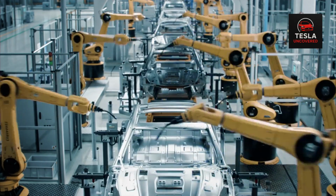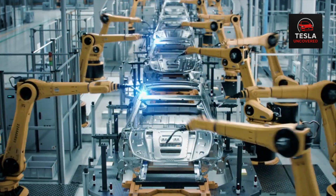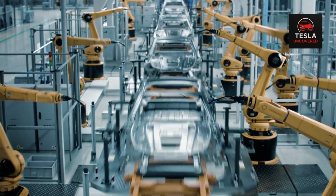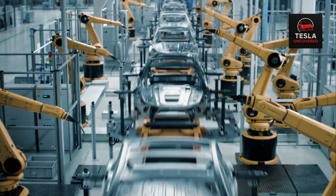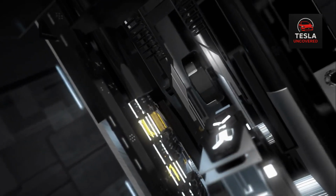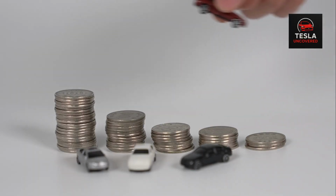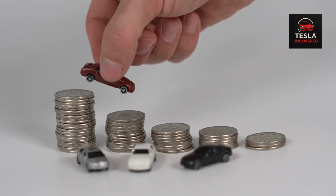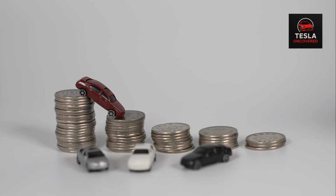While most car companies take 20-30 hours to fully assemble a vehicle, Tesla has compressed that into under 10 hours. And at Giga Texas, even less. That's not just efficiency, that's domination. This level of output isn't just a cool stat for shareholders. It's shifting the entire landscape of the electric vehicle market.